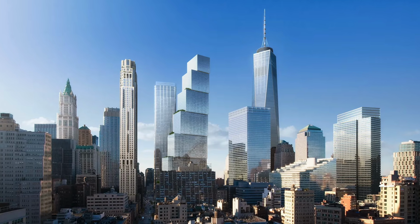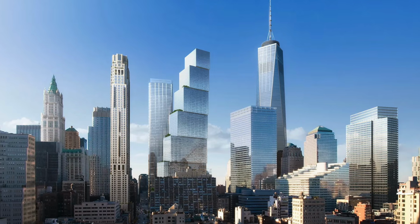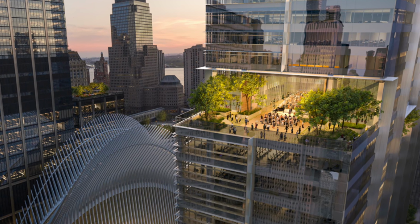But either way, guys, that is just the rebuilding of Ground Zero from 2001 to where we are today, and we're still waiting on 2 of the buildings to be rebuilt. I am not confident in 2 World Trade Center getting rebuilt.